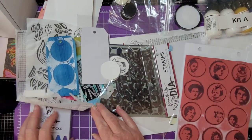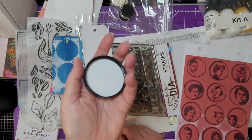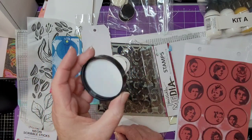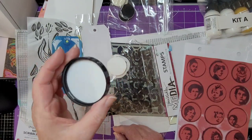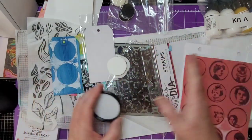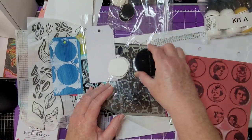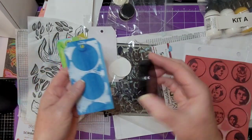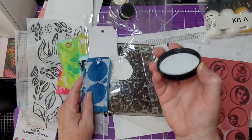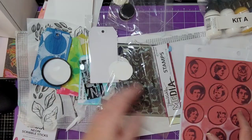That being said, we're all wondering why this was in our kit. And any guesses as to what it's used for? Why she put this in here? Because when you squirt your inks out on your craft mat, and of course you have some left over, you take this lid and you ink it up and you use it to make circles. Yeah. So that's what this is for. I know. Isn't that crazy?